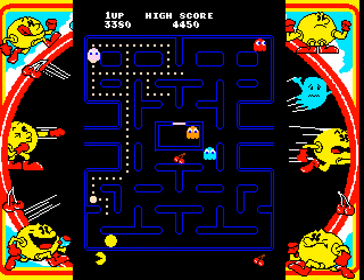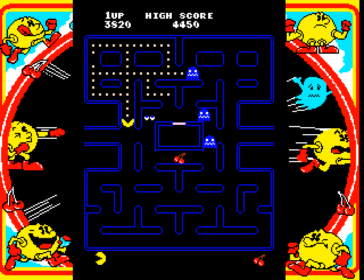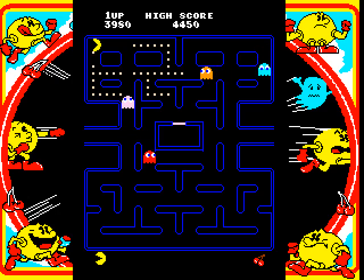You know, if I was playing the arcade version, I'd shoot the living shit out of this game. But then again, my favorite Pac-Man, as most people do or don't know, is Pac-Mania.